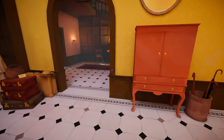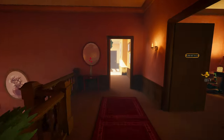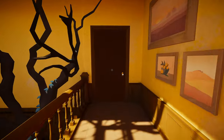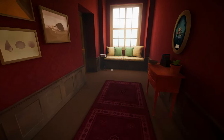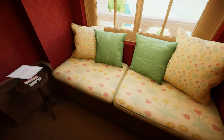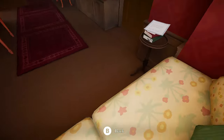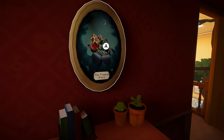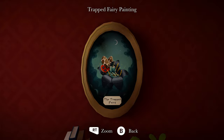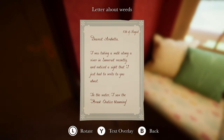Okay, now we got the door open. So let's go up there and see what's in that door. Get some more information. Oh wow. Look, it's got a little nook over here. I'm sitting on this one. That looks nice. Also, if you're following along with me and you want an achievement, just sit in one of these chairs for a minute, and it'll give you one. Just in case you didn't notice. The Trapped Fairy. That's a cool painting. Let's see what else we got here.